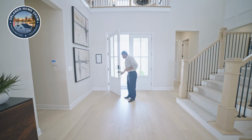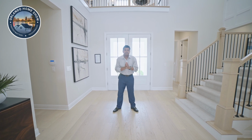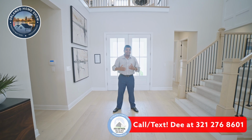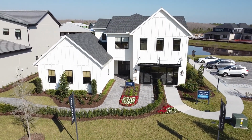Hello and welcome to this beautiful and absolutely loaded builder model. Now guys, when I show you a builder model, please keep in mind that it's the builder's job to make their model look as beautiful and as splendid as they can, because that's what sells. So don't get carried away with some of the upgrades, and I'll try to mention as much as I possibly can and as much as I can remember.